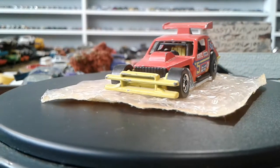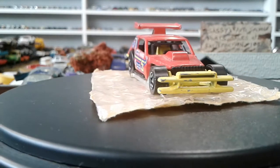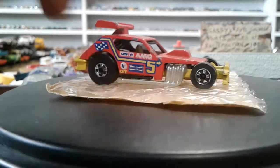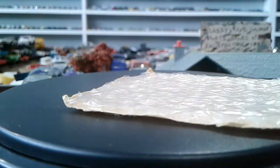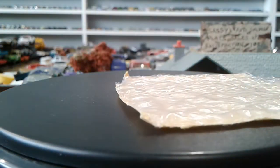And if I can remember correctly, I think I bought three. I bought this one and an old Blackwall '57 Chevy, and there was another one I can't remember, but nice to get this. Look at this little thing, geared up to go. It's a Grease Gremlin, as you can see. Okay, so, pretty sweet.